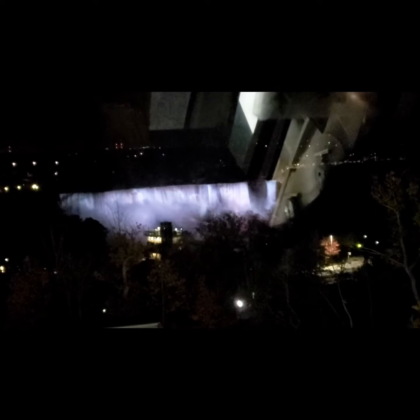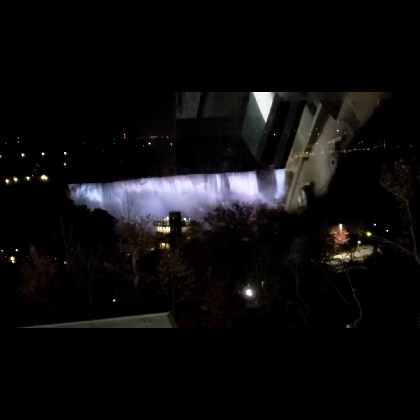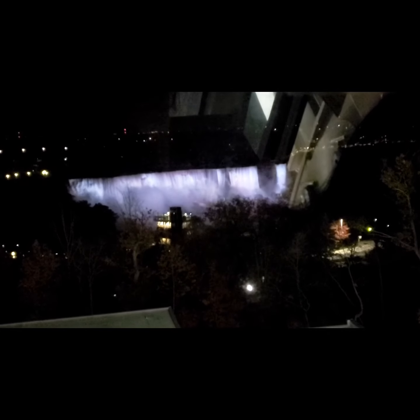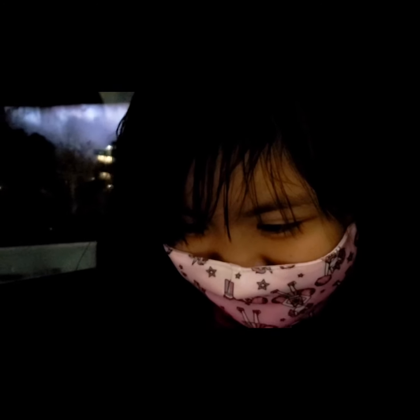She's not scared now. Are you not scared? No? Why don't you look? You're not looking down. I see your eyes. How can you enjoy it? Quick, look at the water. Look at the water.